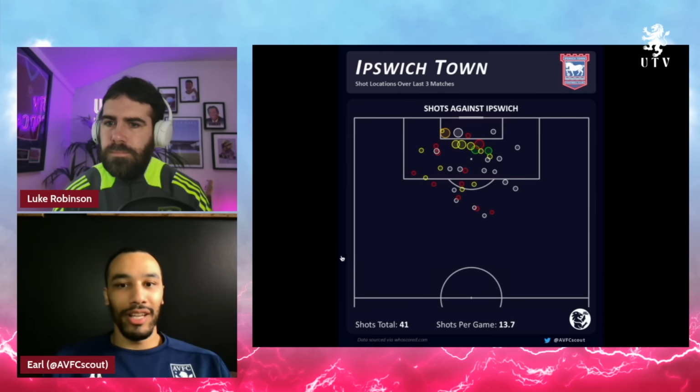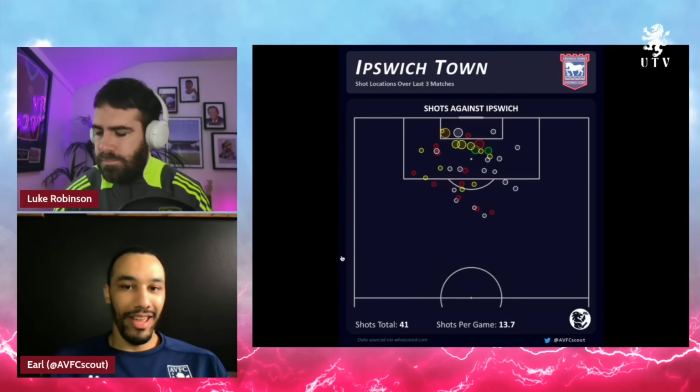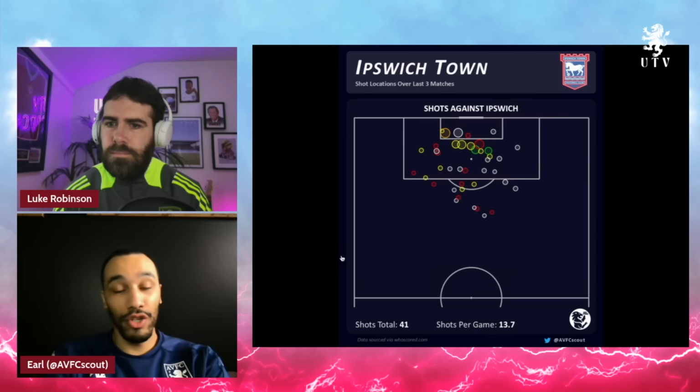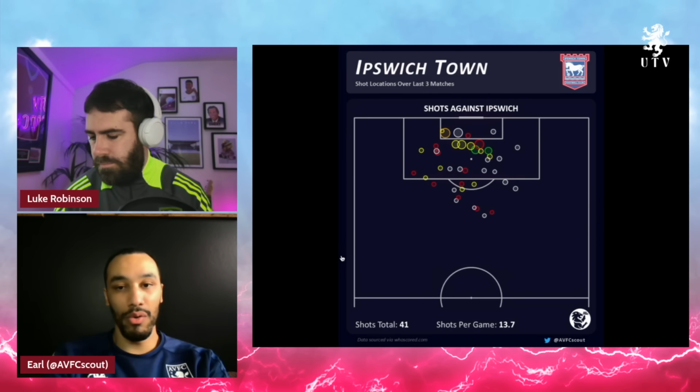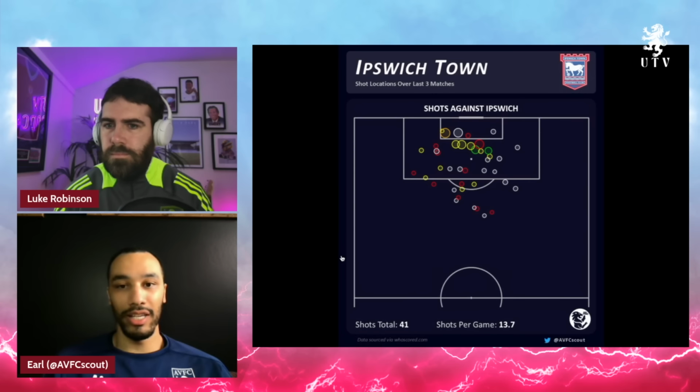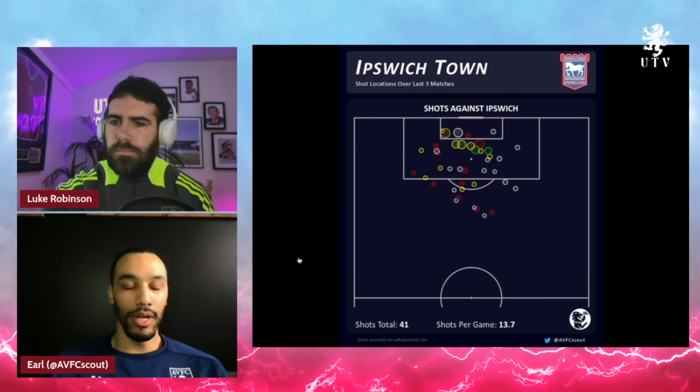A lot around that six-yard area. They've conceded two in the past three games, so not a lot, less than a goal a game, but you can see they are conceding the chances. So you would hope a team of Villa's quality can finish those chances if we're given them.